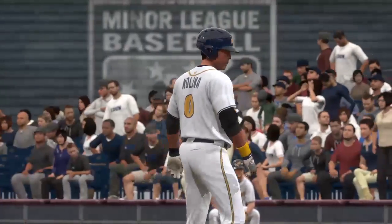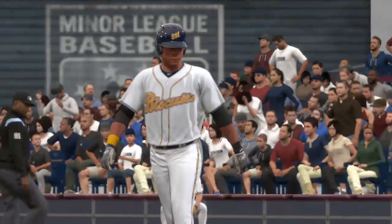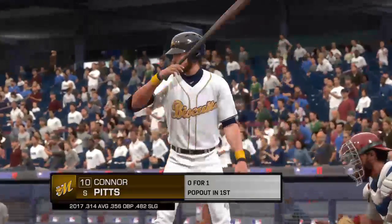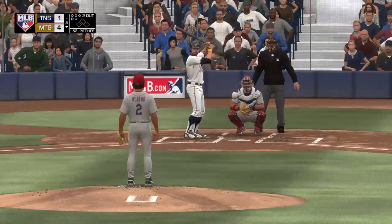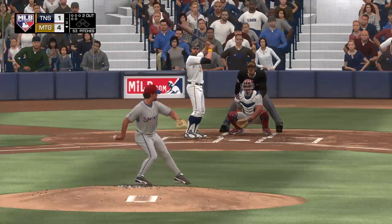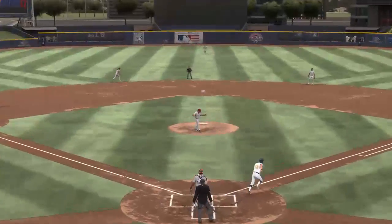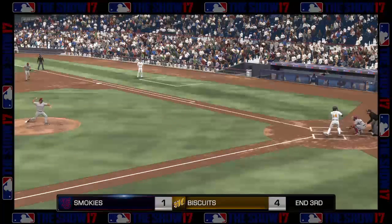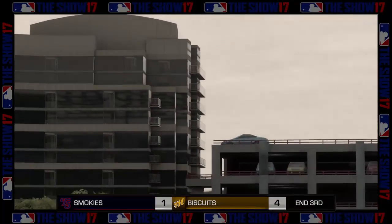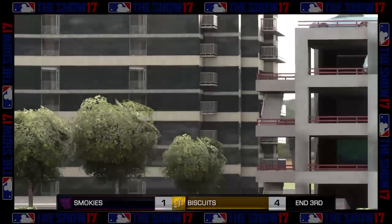Now batting, the shortstop, Connor Pitts. Now at the plate, Connor Pitts. Into the windup and the pitch. Back to him on the mound. Oh, and he just throws the glove up there and snares it for out number 3. But 2 come across to score in the inning, courtesy of this 2-run home run. We played 3 full. It's now 4-1.